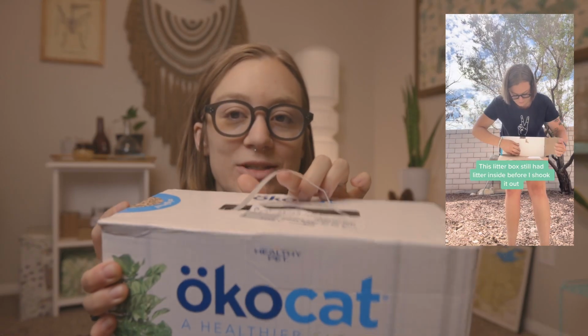You have to open it up and shake out all the bits. This little handle right here is made out of plastic, meaning that has to be removed, or the clean and empty box can go in your recycling bin. But maybe you're one of those people who likes to buy cat litter in tubs.